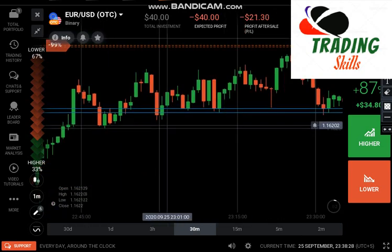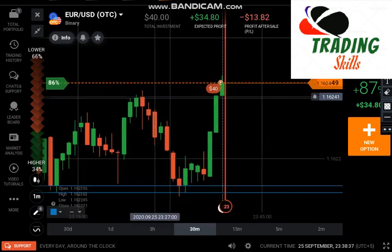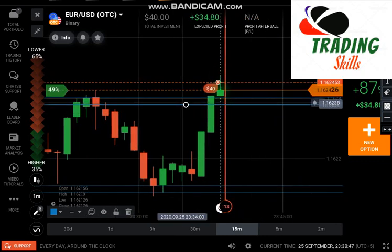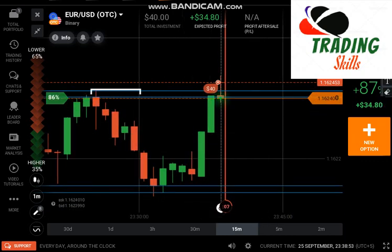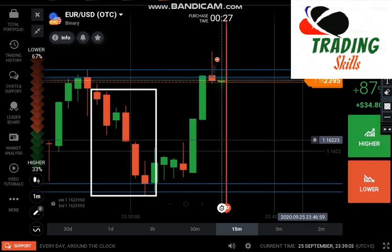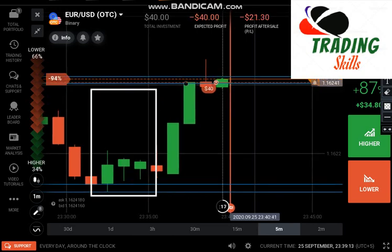If you see on the left side, what happened here? You can see what happened here. Candle closed exactly at the level. Candle closed exactly at the seller's area, so therefore this candle is coming down. And from this point I can again, okay, I won my trade here. So let me check the level. So again I can go with the sellers, and I know I will definitely win my trade here too.